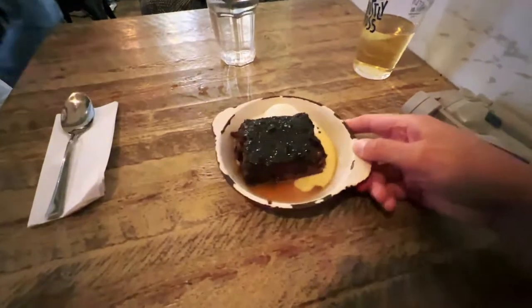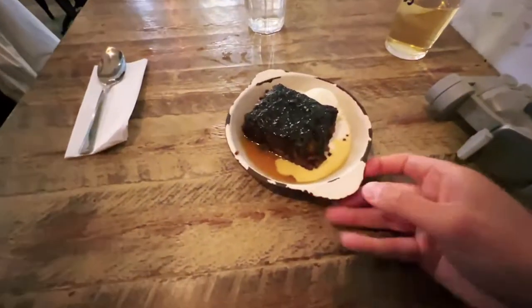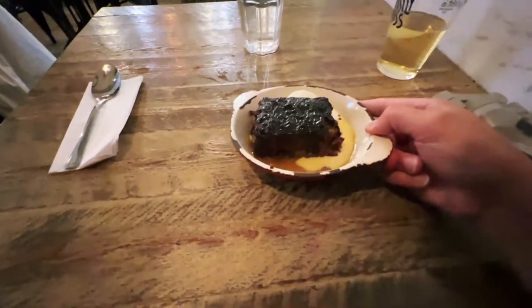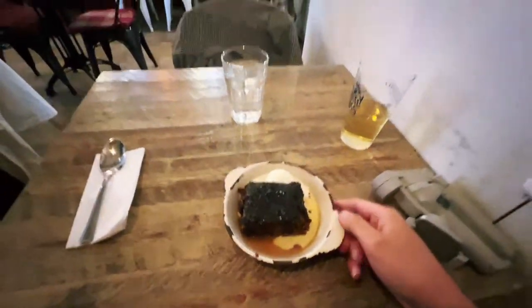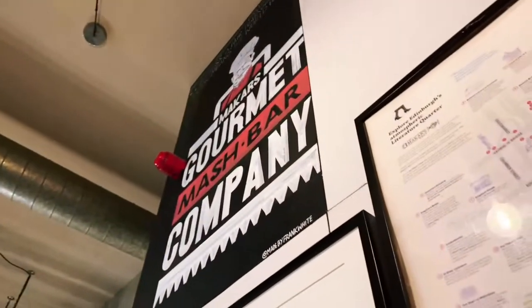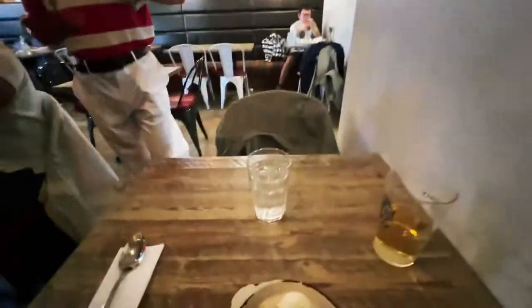This is apparently a classic Scottish dessert, sticky toffee pudding with vanilla ice cream. I've never tried this. Well, I've tried sticky toffee before, but this one looks so different from the one I usually try. I'm at a place called, let me show it to you, Macar's Gourmet Mash Bar Company, and I'm going to try this out, so join me for a dessert here in Scotland.